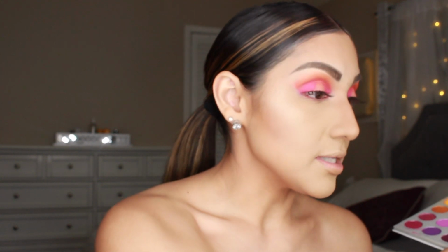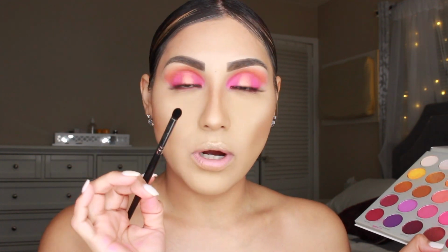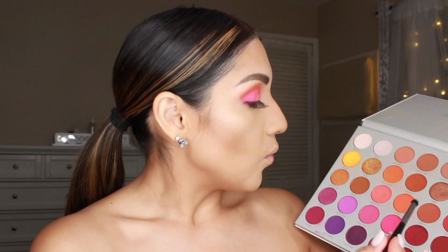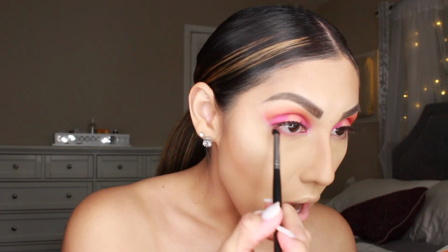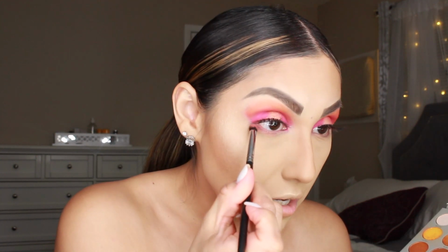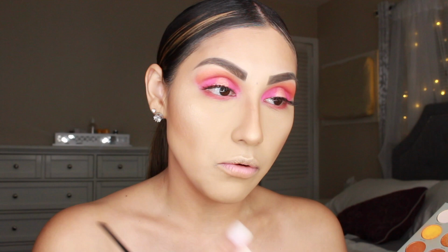And now we're just going to move right back into the eyeshadow palette. So I'm going to grab, first let me grab a brush, that would be great. Okay, so this is the Morphe M321. I'm going to be going in with Positivity. Let's go in with Positivity. I'm going to apply that on the lower lash line. All right, so it looks really nice on the lower lash line.